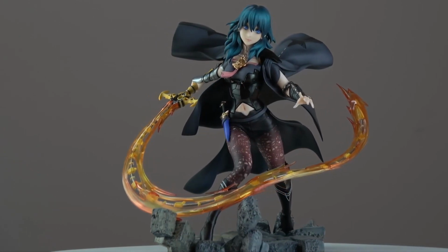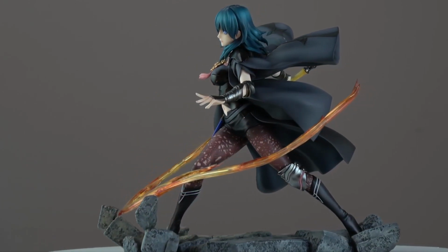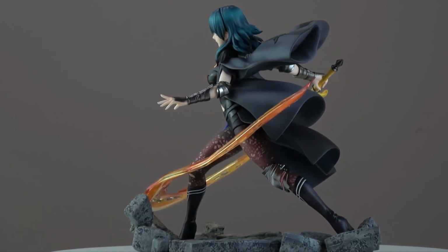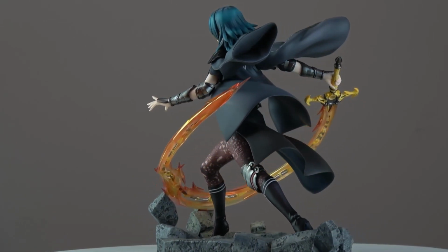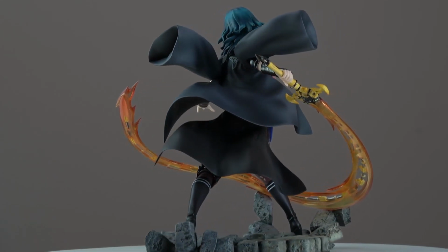I guess you could argue that maybe the pose is a little awkward, maybe. But really, I'm just stretching to be a contrarian. I think this figurine looks really good. I'm not sure if I'm going to pre-order it just yet. You know, I only have so much space.